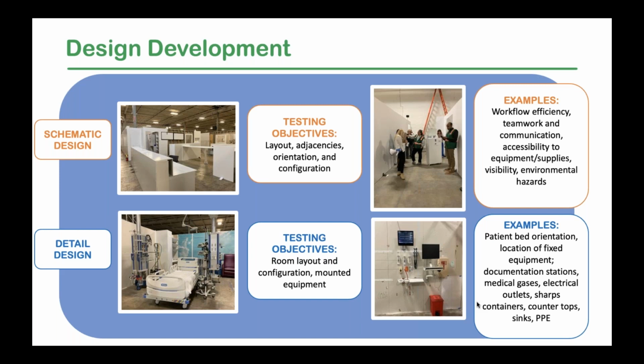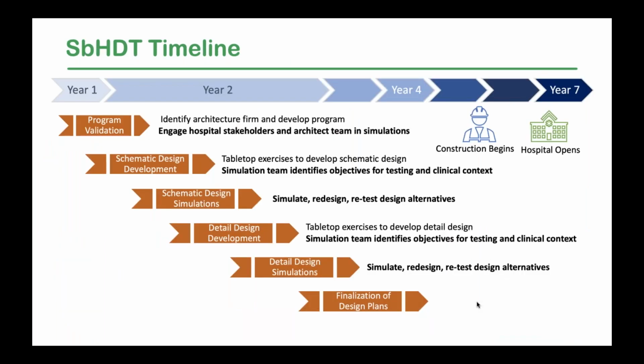Is the suction above outlets or underneath outlets? Is there any environmental fire hazards? Can teams reach the equipment in case of an emergency? So we had a lot of discussion about where our code blue buttons were going to go and whether they were accessible to people managing the airway or if they needed to be accessible to people moving in and out of the room. And we'll talk a little bit more about some of the things that we found related to these phases of design planning.